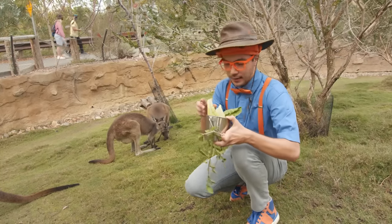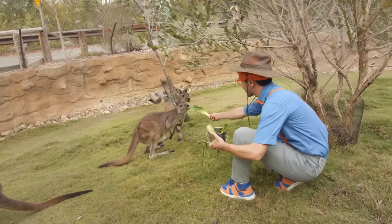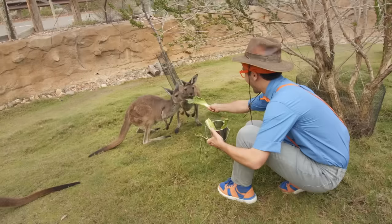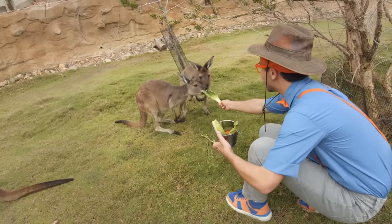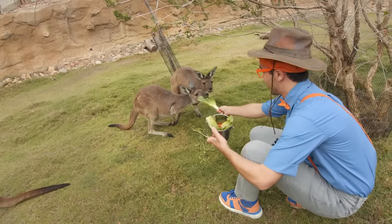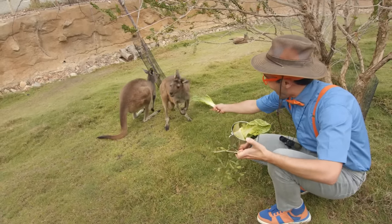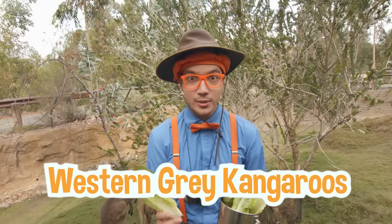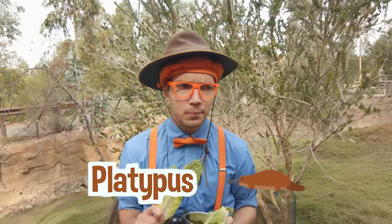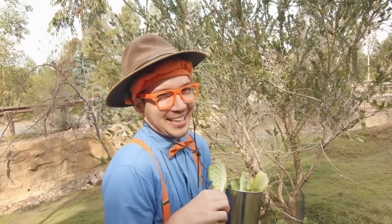Whoa! I think I'm gonna give them some more treats. Hey, there's a lettuce. Whoa! Isn't that so yummy? Really yummy. And healthy. That was so much fun getting to see some Western gray kangaroos. Well, we still haven't found our platypus yet. Maybe we can keep looking and we'll find the platypus. Let's hop to find the platypus like a kangaroo.